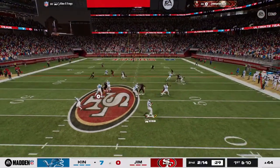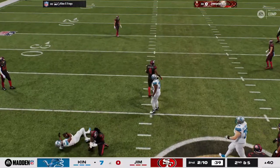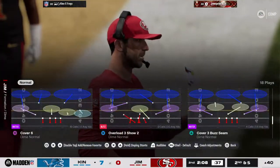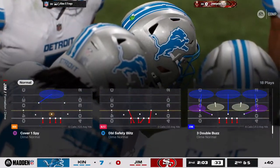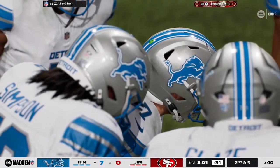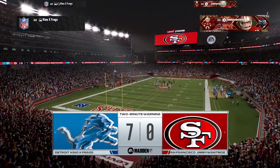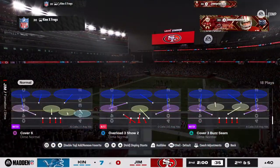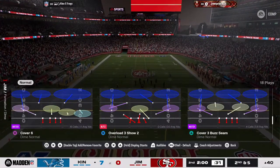Back to throw here to begin the drive. Looking middle of the field, it's complete. And he'll be taken down as we tick down to the 2-minute warning. Second and 5 at the 40-yard line. 2 minutes remaining. First half in a 7-0 game. Greg and I back with you from Santa Clara in a moment.